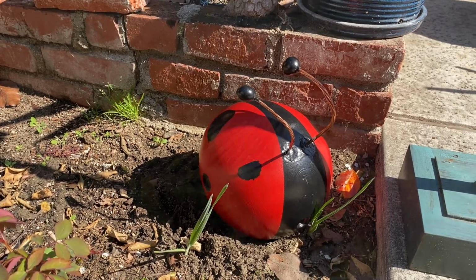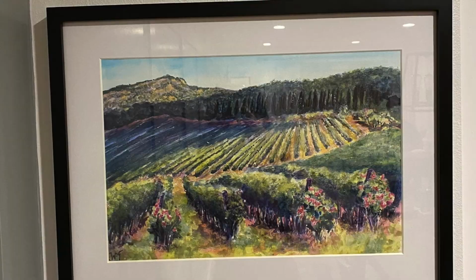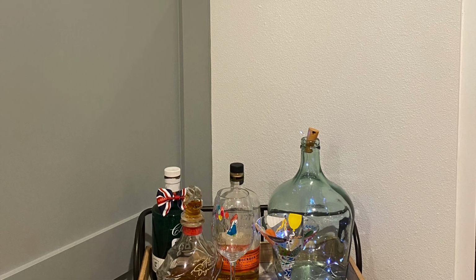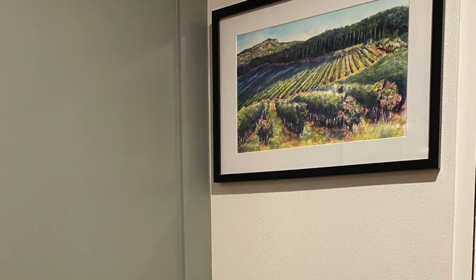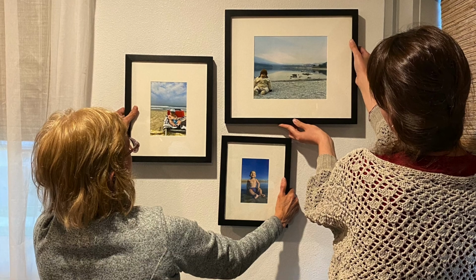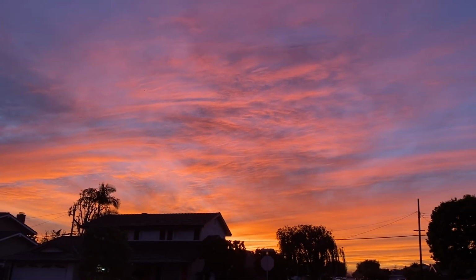She also makes bumblebees. She is so talented. I also brought out this commission piece for my aunt, a watercolor painting of a photo that she took when she was in Italy. We also helped her hang up some really cute photos of Waylon, my second cousin, my aunt's first grandchild. What a spectacular view at the end of the day.